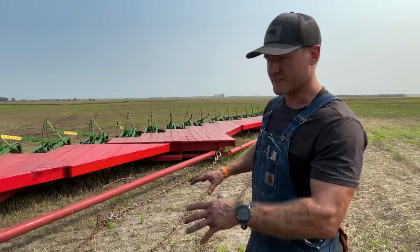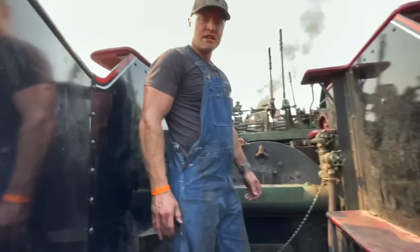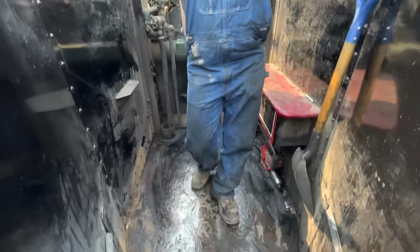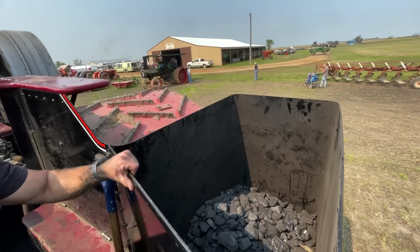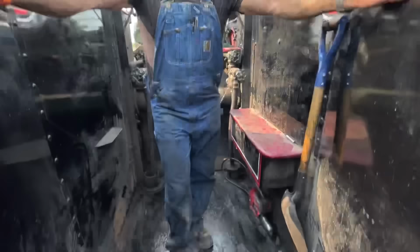So let's take a look up on the engine. This area right here is what we call the fireman's platform. The fireman operates down here. He's got his two coal bunkers, one on each side. We've got about 1.5 tons of coal capacity in each bunker. Directly underneath my feet is our water tank. We've got 650 gallons of water stored in this tank right here.